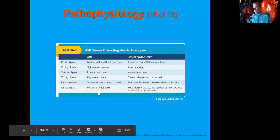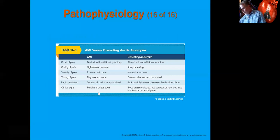So this is a cool picture. I don't know. Here it is. So book-wise, this shows up on page 643. And when you look at the AMI, right, let's just call this a heart attack, gradual with additional symptoms. When you're dealing with the dissecting aneurysm, it's abrupt without additional symptoms, right? This comes on all of a sudden. This one might be slow, and then it starts to get worse.